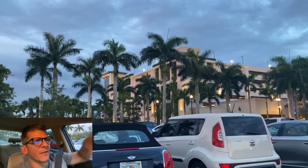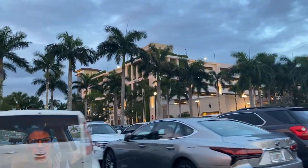Let's go. All right, tough workout is now complete. It looks like I got my butt kicked. It's because I did, if you can't tell. At least you got that workout in, that's the most important thing. We drove down the street and we're at the Coconut Creek Casino. Check it out.